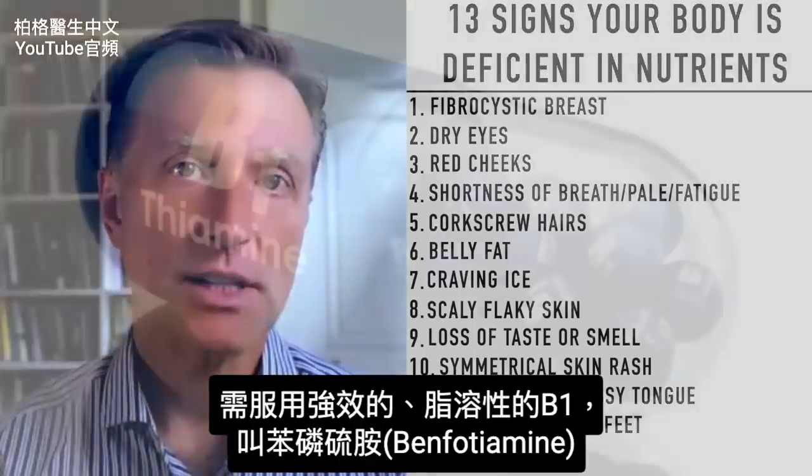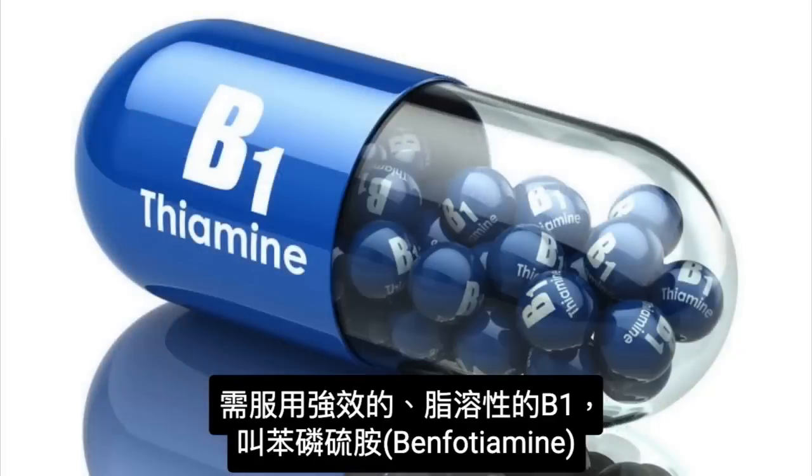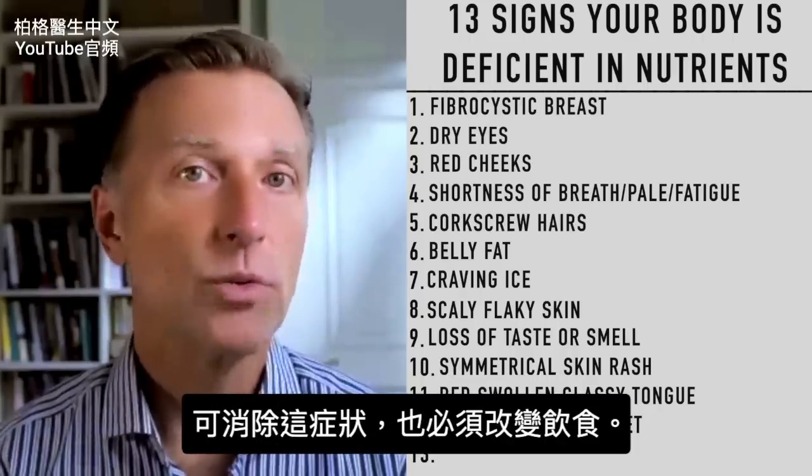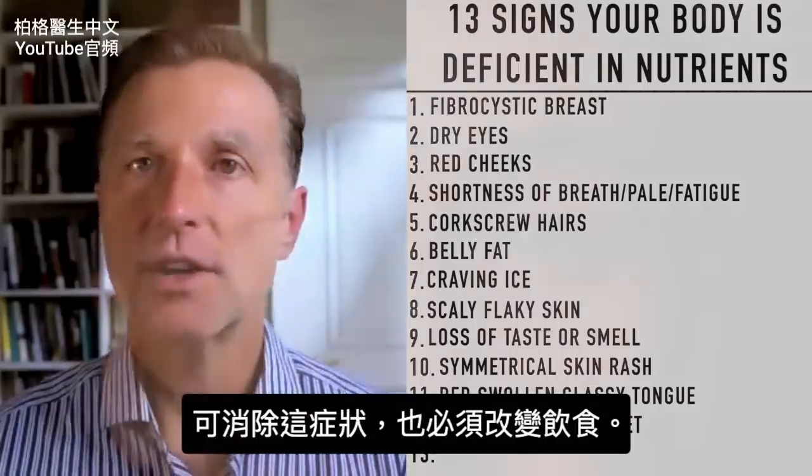What you need to do is take a powerful form of B1 in a fat-soluble form called benfotiamine, and that will get rid of that symptom, and then you'd have to change your diet as well.